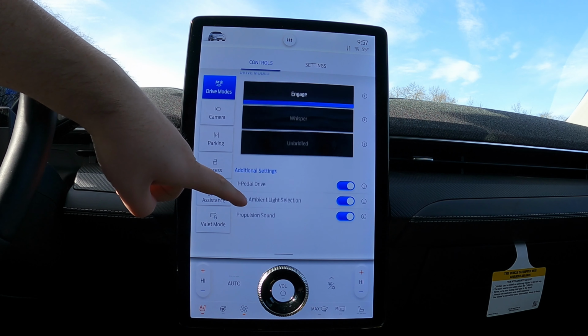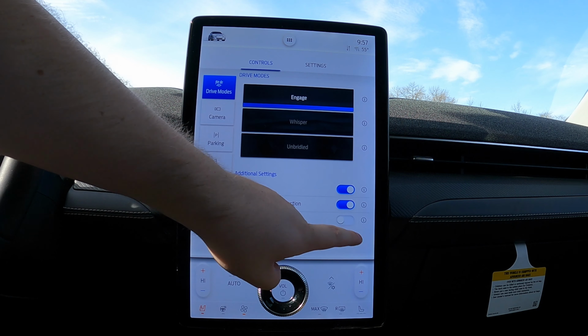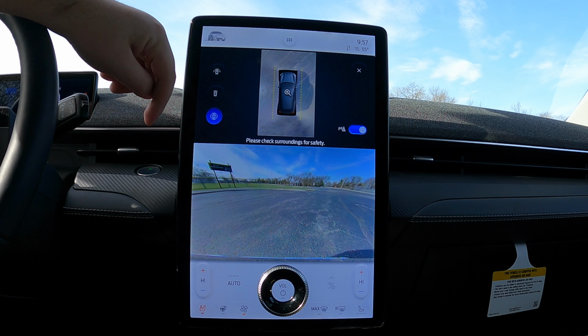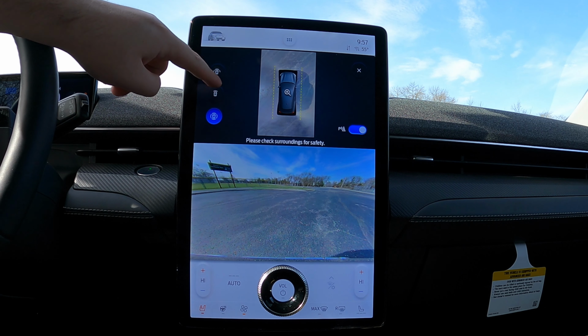I also have my one pedal drive settings, auto ambient light selection, and propulsion sound. That's that V8 noise I was talking about. Then we can move down here to our cameras. Now this is a front facing camera and this is a 360 camera.